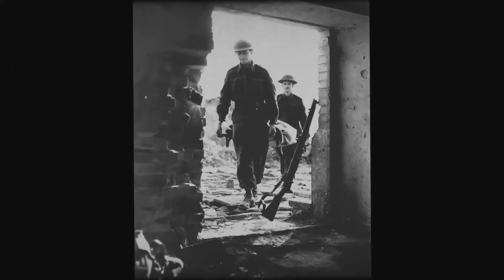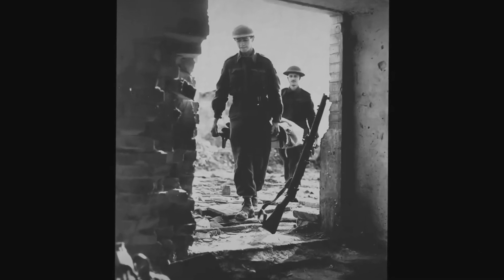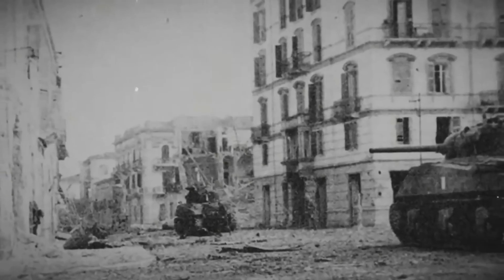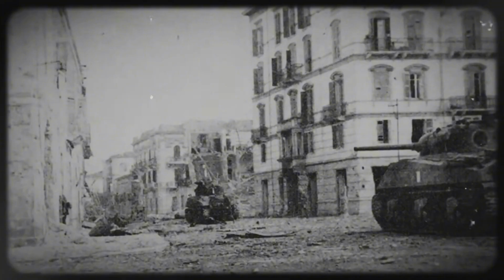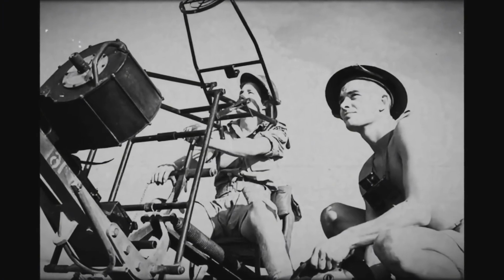The only reliable defense against the APDS was angled armor, sloping the armor plates to increase the effective thickness and induce ricochet, a principle the Soviets had already implemented with the T-34 and which the Germans later adopted with the Panther and King Tiger. However, even the King Tiger's thick, sloped frontal armor remained vulnerable to APDS fire at shorter ranges, particularly from the powerful upgraded versions of the 17-pounder.